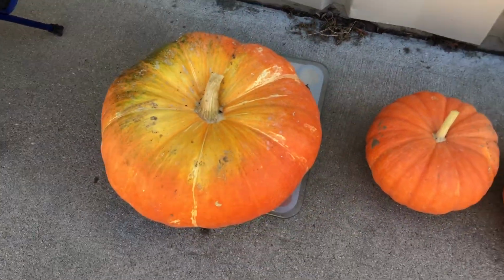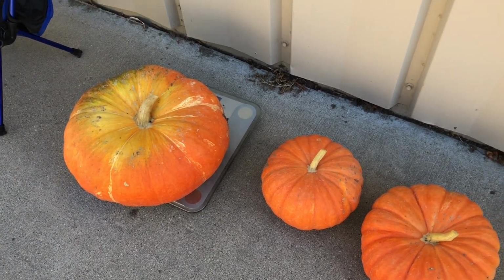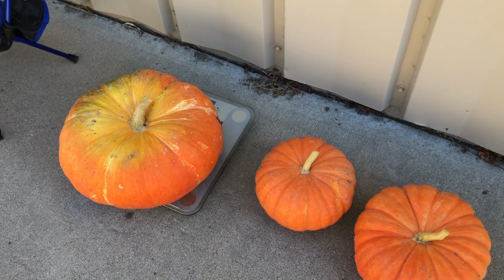So that's how the pumpkins are shaping up so far. And the next test will be to see how they taste. But that'll be later in the month.